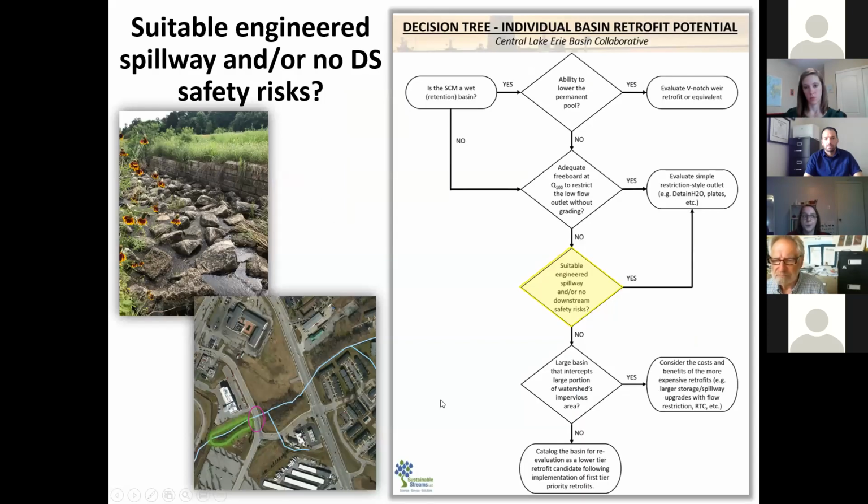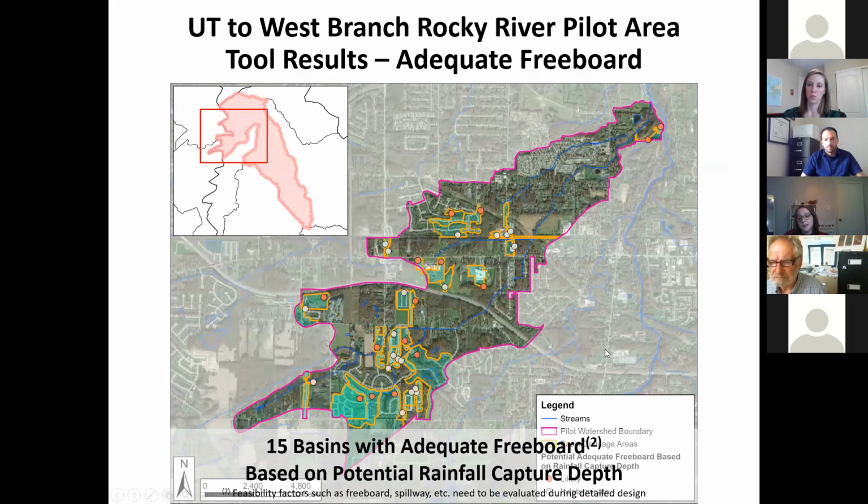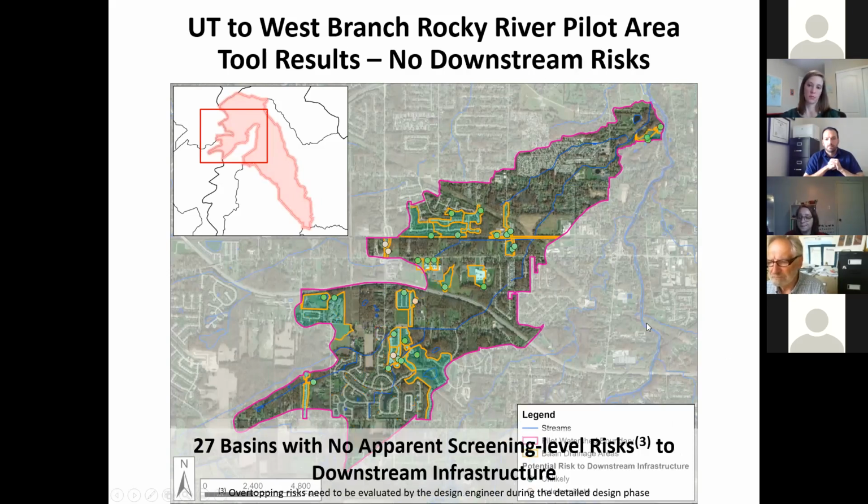Next, we had to analyze whether the basins had a suitable engineered spillway and whether they posed any threat to downstream infrastructure in the case that they overtopped. From these analyses, we found that 36 of our basins potentially had adequate freeboard in the 100-year storm using the metric of basin age. To estimate basin age, we used Google Earth's historical aerial images to estimate the years in which each basin was constructed. Then we identified 15 basins that had adequate freeboard based on potential rainfall capture depth. Again, these feasibility factors such as freeboard and adequate spillway need to be evaluated during detailed design. Then we identified 27 basins that had no apparent screening level risks to downstream infrastructure. And again, overtopping risks need to be evaluated by a design engineer in further detail.